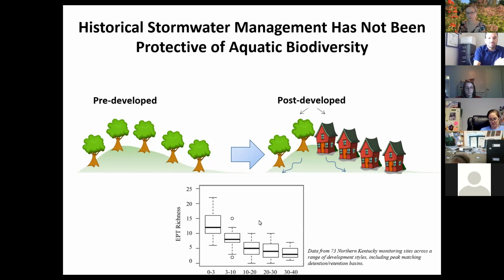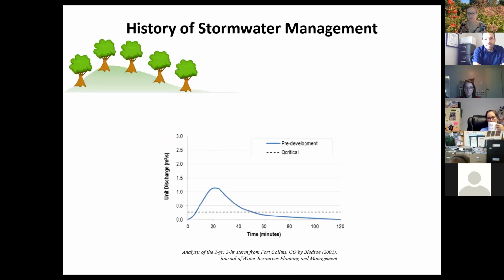Until very recently, and maybe even today, our conventional stormwater controls haven't really protected biological communities. And so we use this pre-developed hydrograph as an example of how we have managed stormwater in the past.